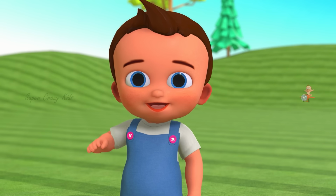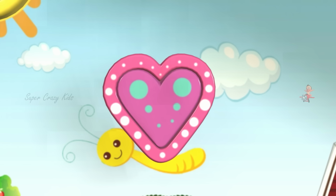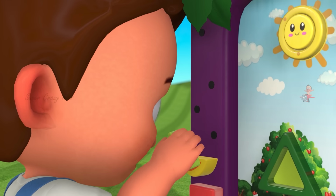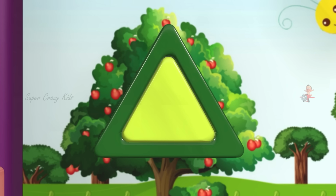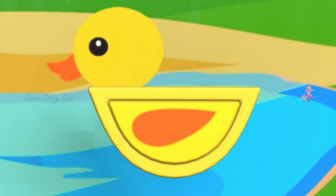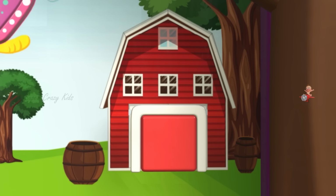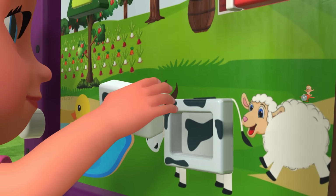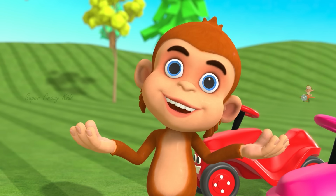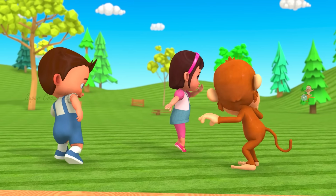A circle. That is awesome. Heart. Wow, I love it. Who wants to go next? A triangle. Now it's your time. Semicircle. Hey, you are next. Square. Amazing. Rectangle. An oval. Great job, friends. I'm so proud of you. That looks fantastic. Hello, friends. Woohoo! Woohoo! Yeah!